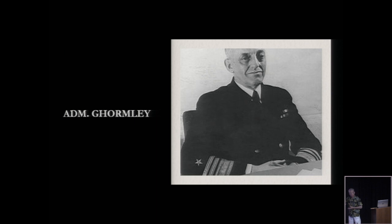And Admiral Gormley, whose base was originally in Auckland, was very skeptical about the plans for taking Guadalcanal. He just didn't think that we could have the manpower and everything else necessary to make it a success.